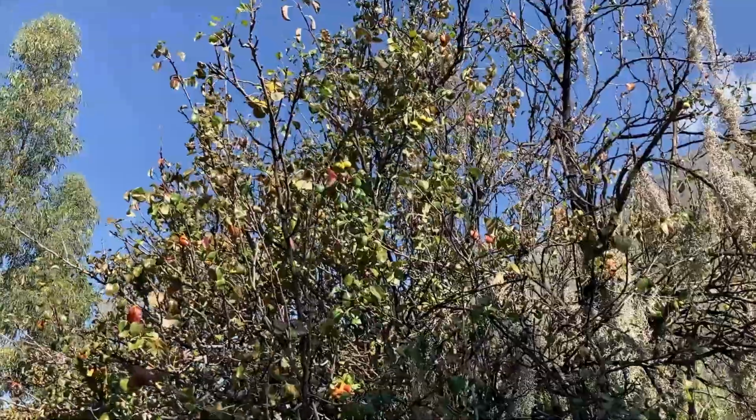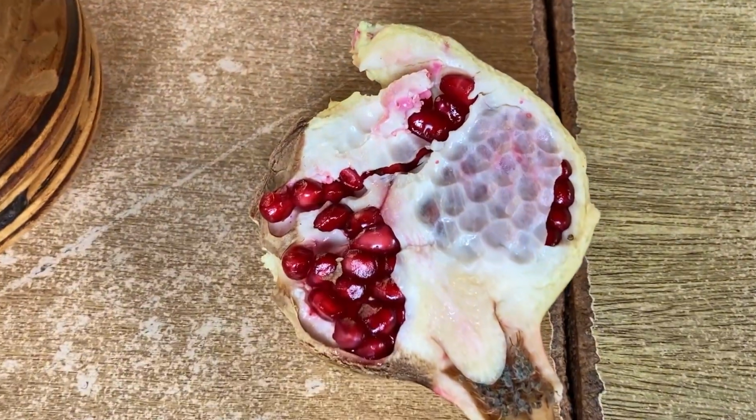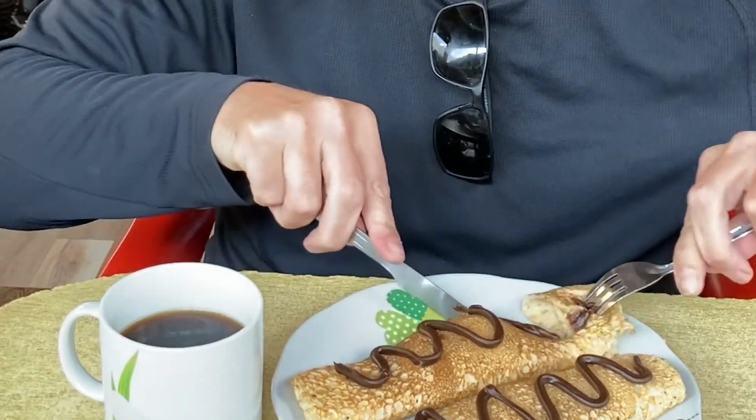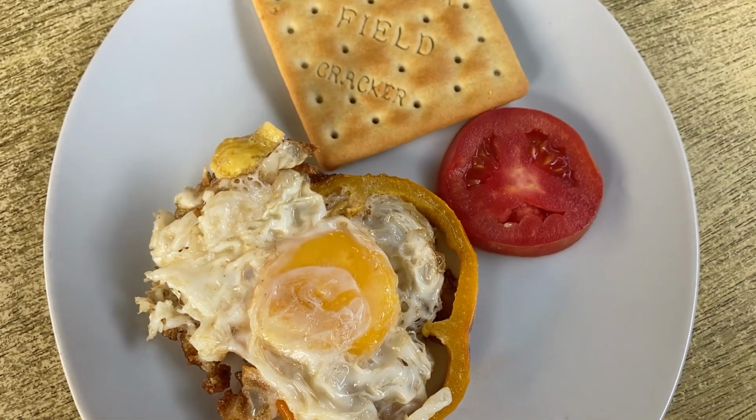Let's get some breakfast. There are so many fruit trees around here. I'm trying a bit of a pomegranate that our friend here grabbed from a tree. We get some sort of crepe pancake for breakfast this morning, filled with banana. Tastes great. We thought the crepes were our full breakfast, and then even more came.